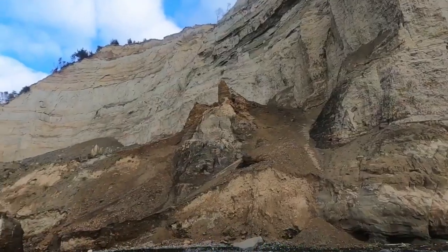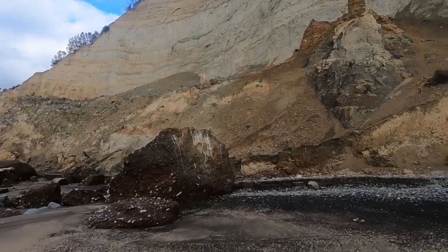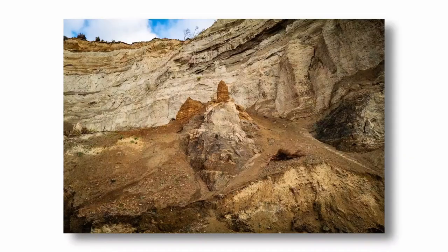And at some point you can see over my head there, there's been an absolutely massive slip. It's taken out a big bite of the cliffs.